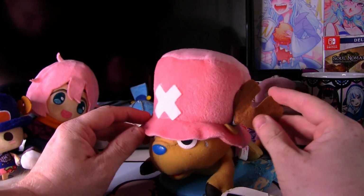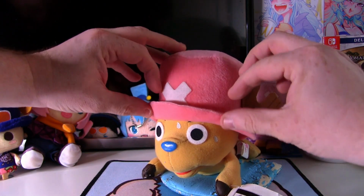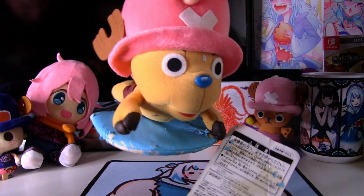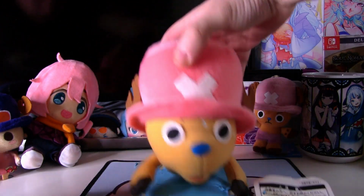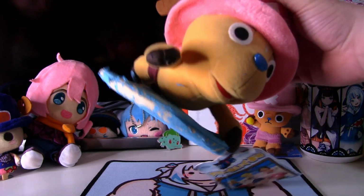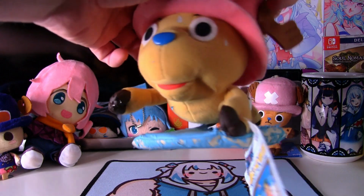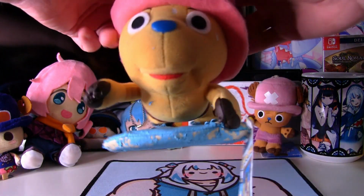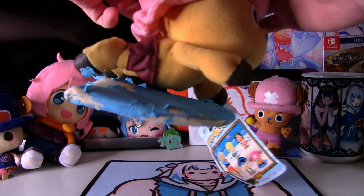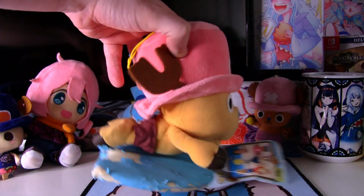Surf's up. First up we have this Surfing Tony Chopper plush from 2002. I'm holding this one very delicately because the paint on the surfboard has come off and unfortunately has kind of affected everyone else. It's kind of just been one of those things. I think it's just disintegrated over time. I mean, this is what, 21 years old.